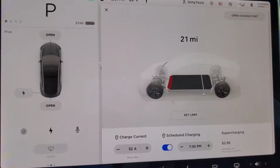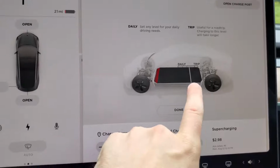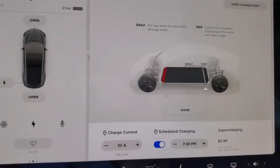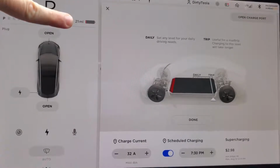So we have a lot of charging to do. I'm going to charge up overnight to 90 or 95%, so we can up this. Let's throw it up here somewhere. Looks pretty good. And in the morning, I'll finish the charging all the way to 100%, and we'll see if we can hit 310 miles right here on this number.